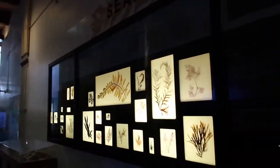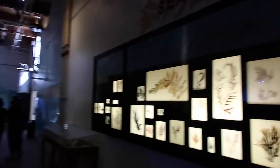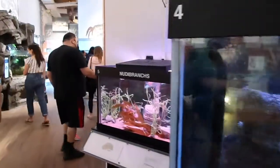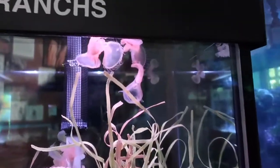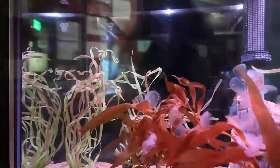On this back wall, we have the seaweeds that there is in the ocean. You know what? I may be wrong. This may be what in, it's like in the lakes. I'm not too sure, but. Oh, here we have some jellyfish. Oh, they're very interesting.